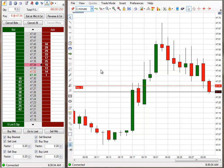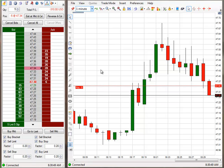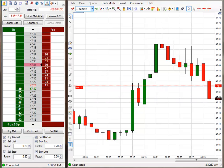Calculating my stop. That's a big stop. It's like 16 ticks. I'll play a break-even trade at about 12 ticks ahead. So 32, about 22, I'll play a break-even trade. 47.33. Preparing to stop now.